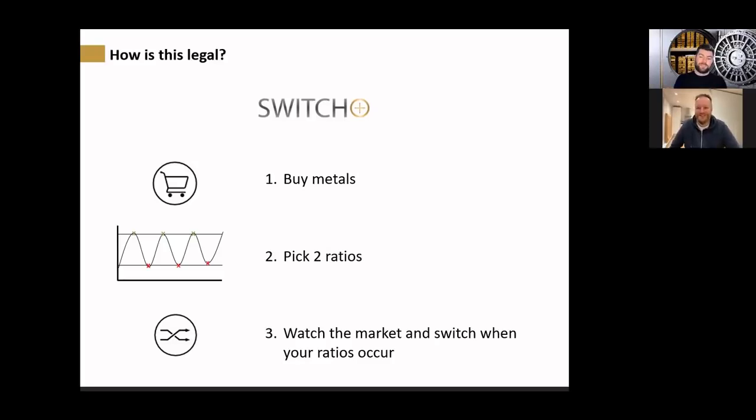No, we can't. Looking at the ratio, it's very easy to do. It's almost like checking the time. You wake up in the morning, you check the time, and you go, it's time to get up, or it's not time to get up. And this is the same with the gold-silver ratio. Let's say you've picked 80 and 70, just for an example. You wake up in the morning, you check the gold-silver ratio. If it's 80 or 70, you've got to do a switch. If it's not that ratio, which it won't be the majority of the time, you go, nothing to do today. It's literally as quick as checking the time.